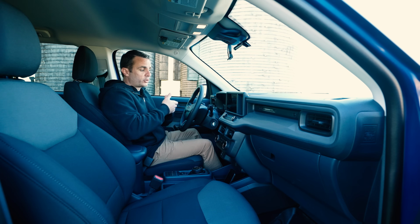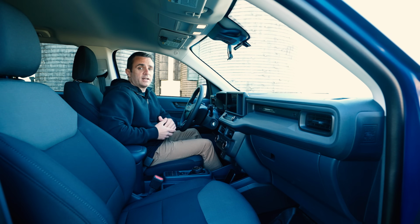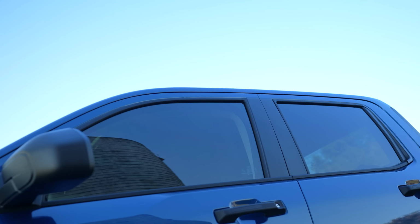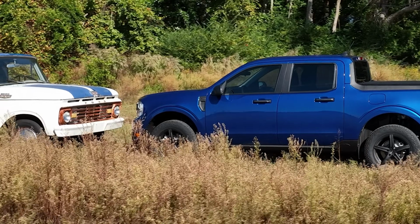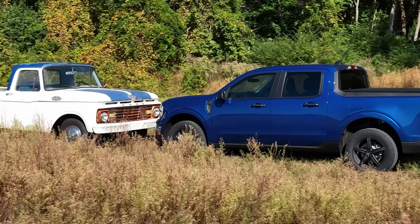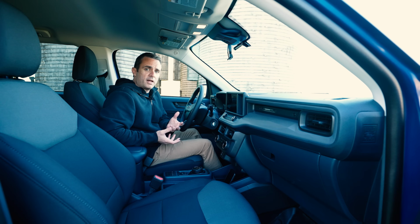Just like the 22, the 23 layout is basically the same. The only thing that I've changed up front is it does have the front windows tinted. It's a legal tint in North Carolina. I think that's like a 36%. I find that that helps a little bit keep some of the sun off of the shifter, which gets very hot. Other than that, not a lot of big changes.